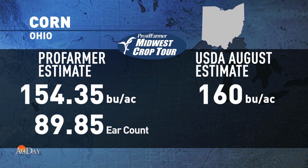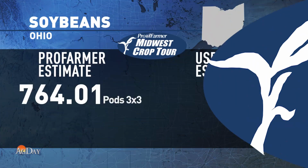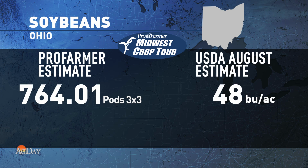Now ear counts 89.85, that's down about 10%. But it's the soybean numbers that are the shocker so far. In Ohio, averaging 764 soybean pods in a 3x3 square, USDA calling for 48 bushels per acre. Now that's down almost 400 pods from the 3-year average.